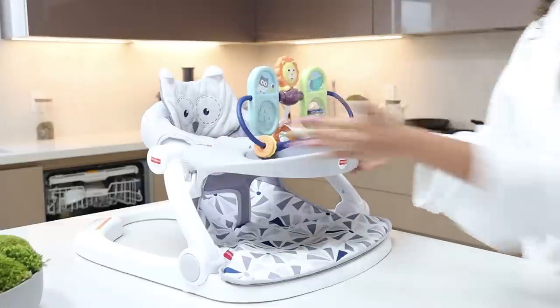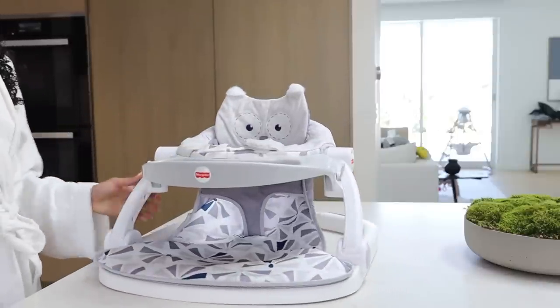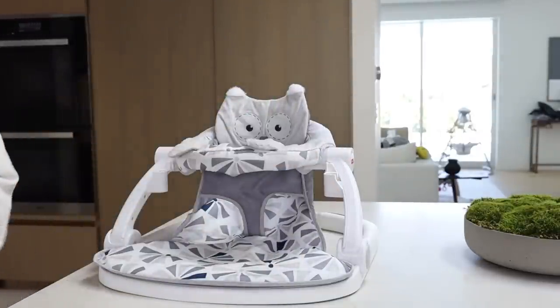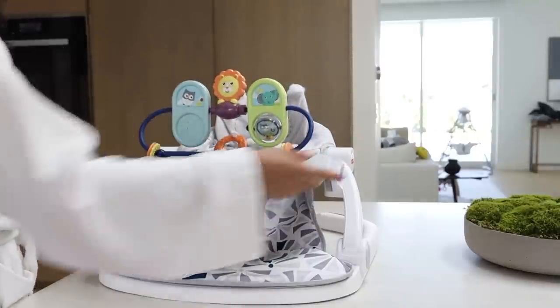You can take the toy off, I can feed him in this, and I can even take the whole thing off so that he has room to just watch what I'm doing, which he loves, because he's very inquisitive of all the things that I do when I'm cooking, and he just is very receptive and loves to just see what's going on. This has been great, and it's something that my mom suggested that I had.